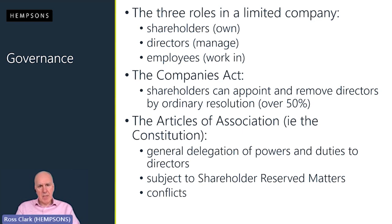The real dynamic in a company is between shareholders who own and the directors who manage. And particularly with GP companies, either at a GP Fed or as we're talking about today, a PCN company, it's the practices who will be the shareholders, but they will probably each have a director on the board, and it usually works out quite neatly. You might have 5 practices, 5 shareholders, and then they each appoint a director, 5 directors on the board. So actually, it's a very close company in that sense. But you've got to remember the distinction between the two, and most of the power is with the directors on a day-to-day basis. Shareholders actually have very little day-to-day rights in a company. I'll come back to them when we get down to the articles.